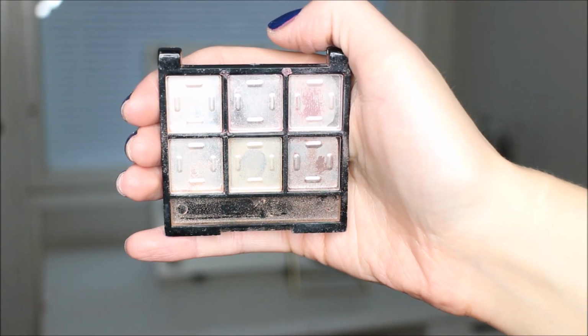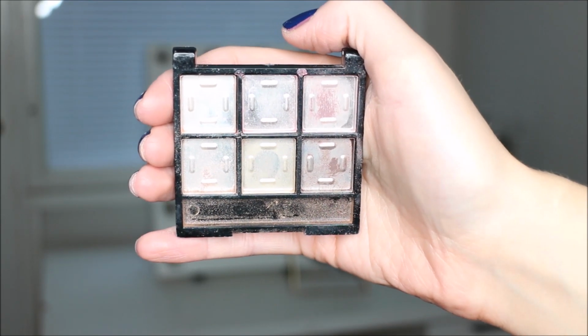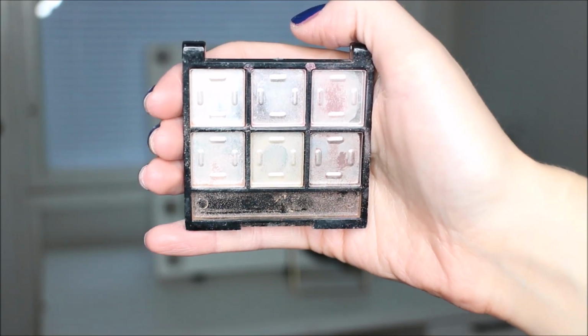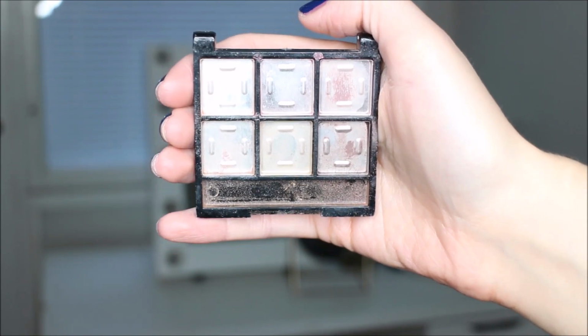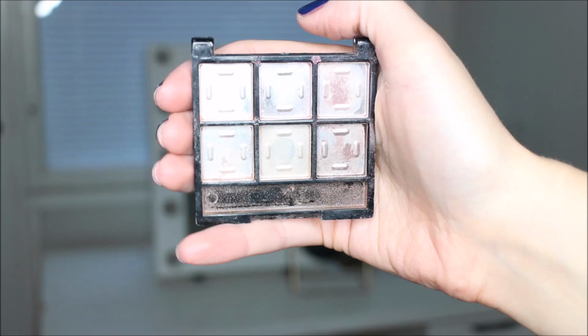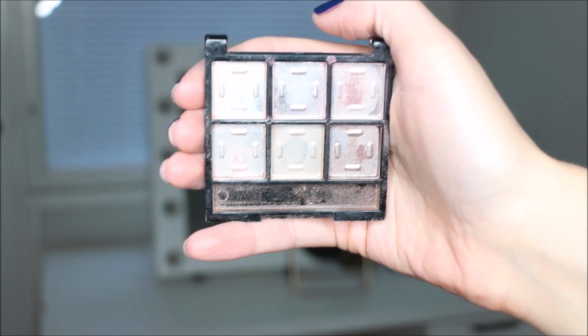And this is where I am right now. So as you can see, the palette is completely empty. This is the first ever eyeshadow palette I finished. Yes, it is a small palette, but I'm so happy. So there were still 4 eyeshadows left in the last update, and I was able to use up all of them.